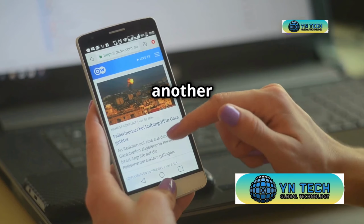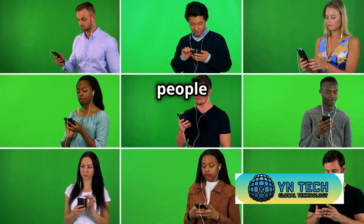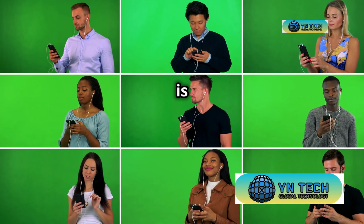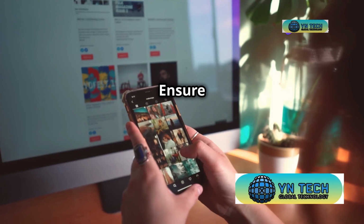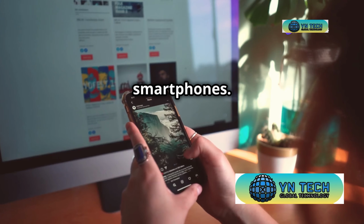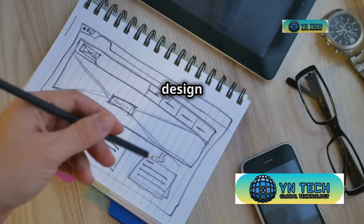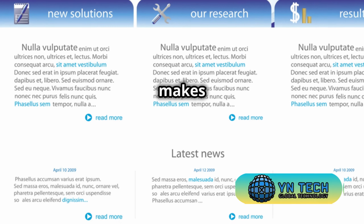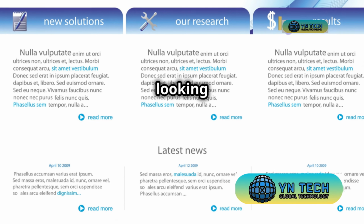Mobile friendliness is another crucial factor. With more people using mobile devices to browse the internet, having a responsive design is no longer optional. Ensure that your website looks and functions well on all devices, from desktops to smartphones. Consider the overall design and navigation of your site. A clean, intuitive layout makes it easier for visitors to find what they're looking for.